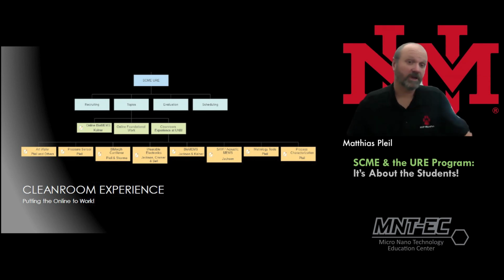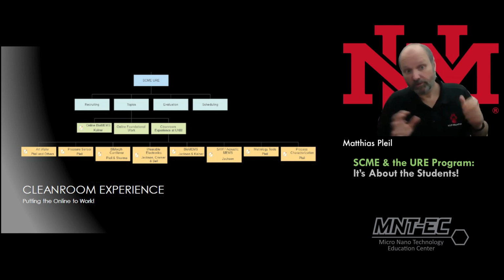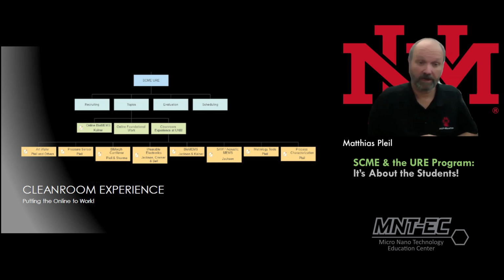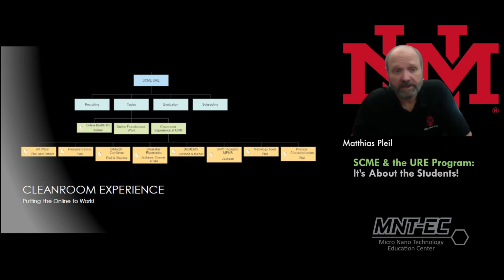So we talked about the online prep work that students can choose from and do along with their faculty. And then we now are transitioning over to the clean room experience. So we can do several different things. We have some simple things we can do in the fab, which we call the art wafer. We have a pressure sensor process, which we've done for years. And that's a really good way of learning about the different processes and equipment.